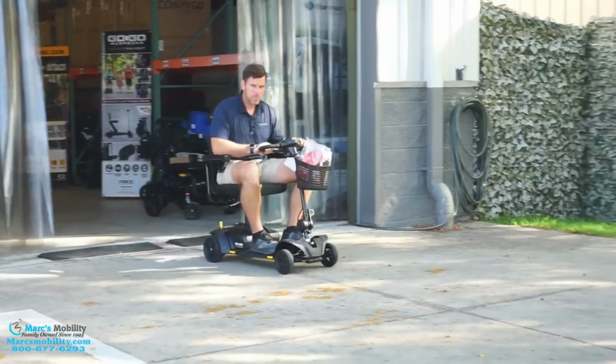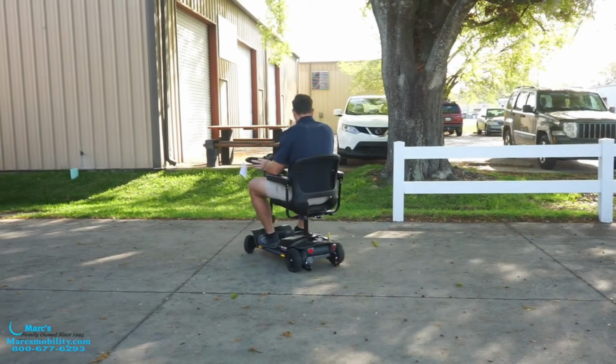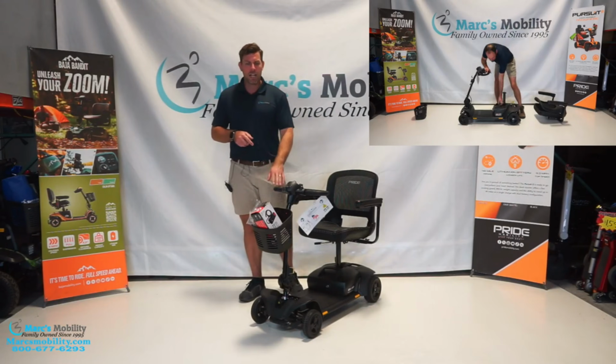This does make a great gift idea for somebody as well, because this scooter here is going to have a really small turning radius. It is going to be portable, and it is going to be in that mid 35-pound range when the unit comes apart.